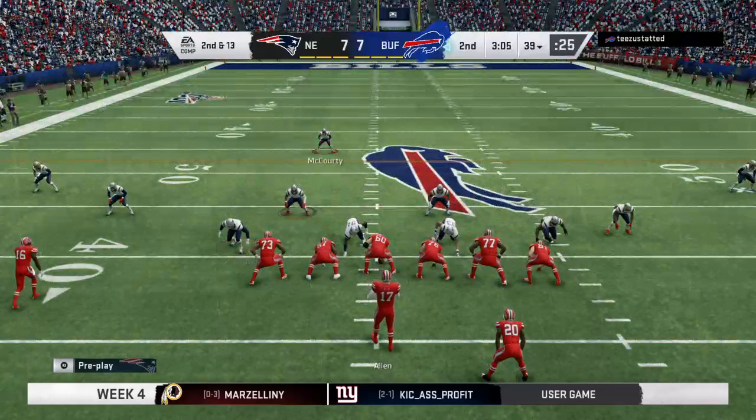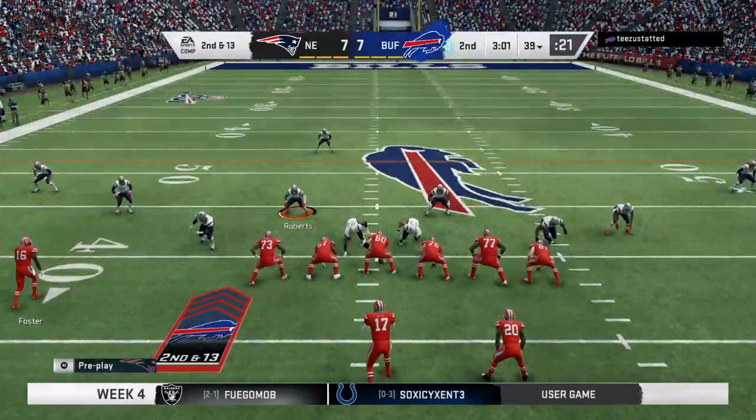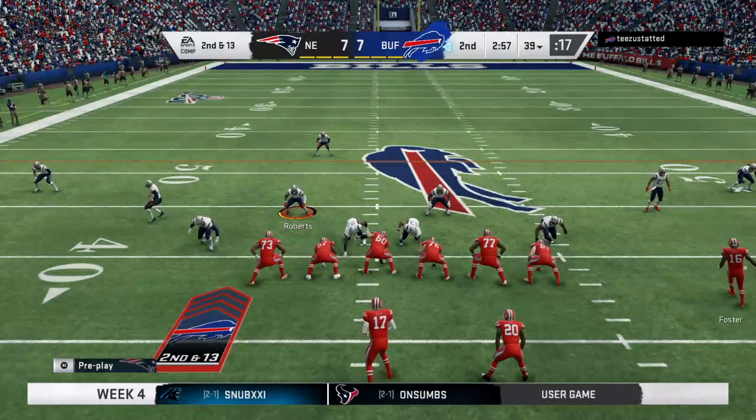Hey, ready? Mike 52. Hey, tighten down. There you go. Motion. Pass 35.